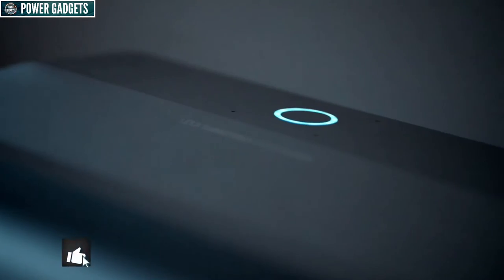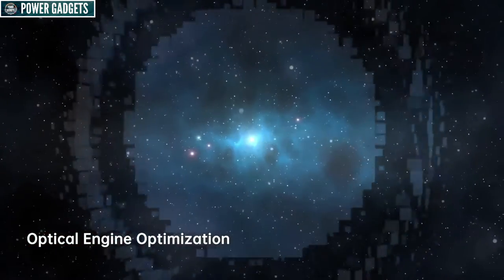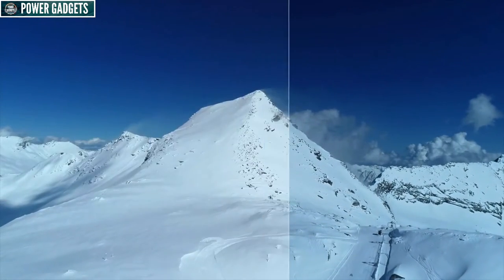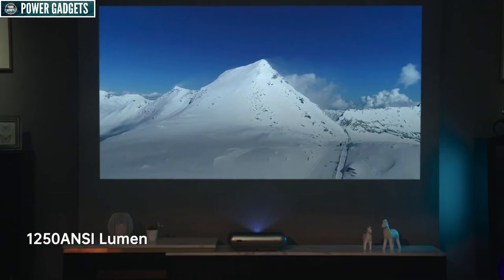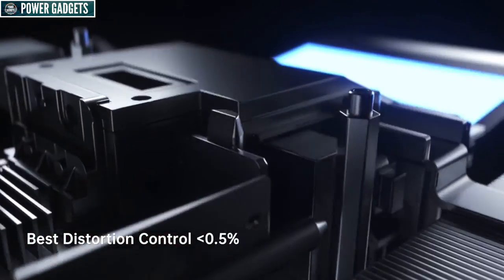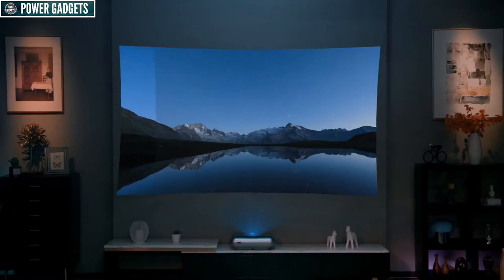JMGO O1 Pro achieves its crystal clear image by collaborating with Leica in the development and optimization of the optical engine design. Leica's engineers refined the lens design to perform better by increasing light transmittance, reducing stray light, and improving the projection brightness to 1250 ANSI. Leica's professional auto image correction and image distortion control further reduce the telecentricity during imaging by 25%.